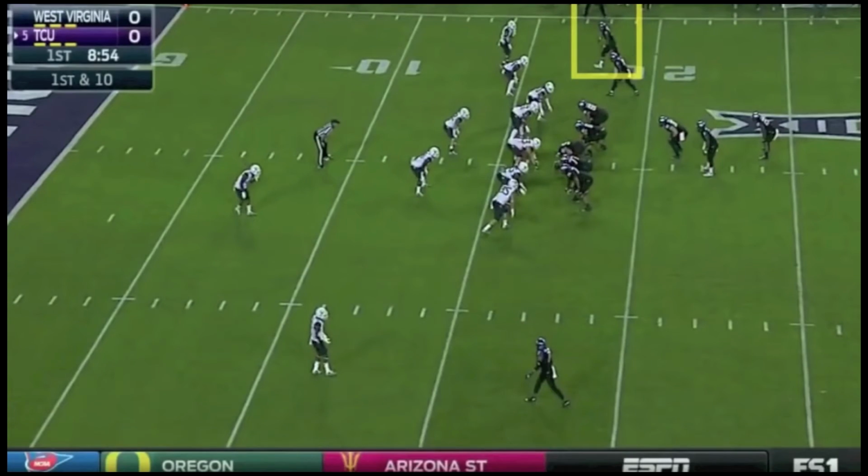Okay, here's another opportunity to take a look at Josh Doctson, and it's 1st and 10. We're in the red zone, and we're on the right hash mark. And this is a situation where it's going to be cover one, and the play is going to be a play action pass, and it's going to be a nice opportunity to see how Josh Doctson handles contact at the line of scrimmage.